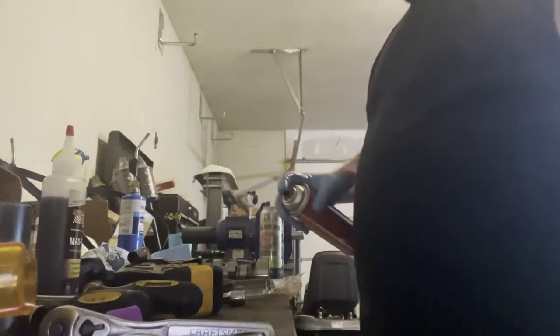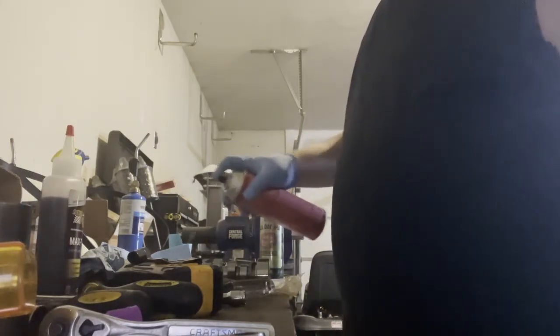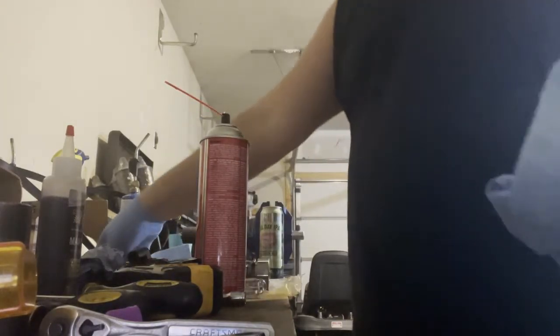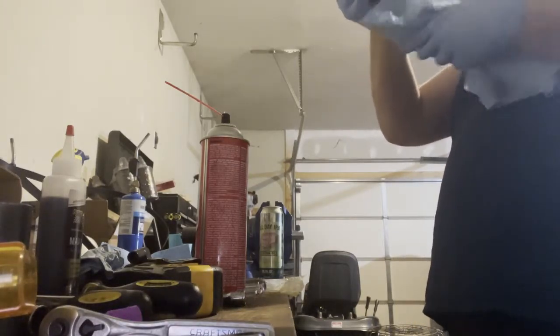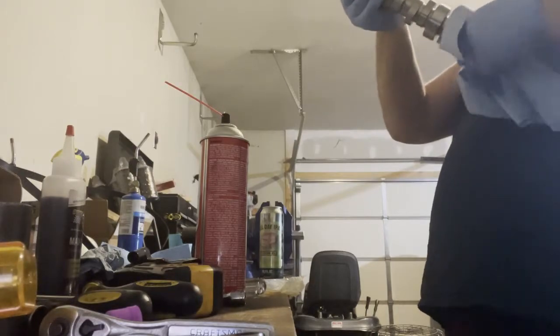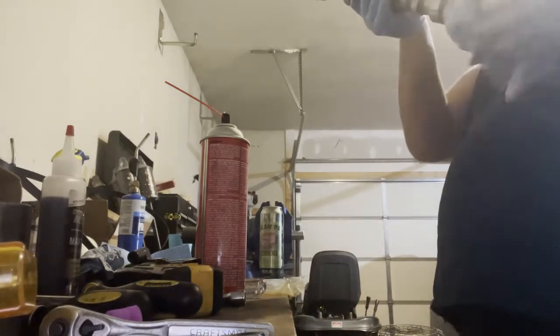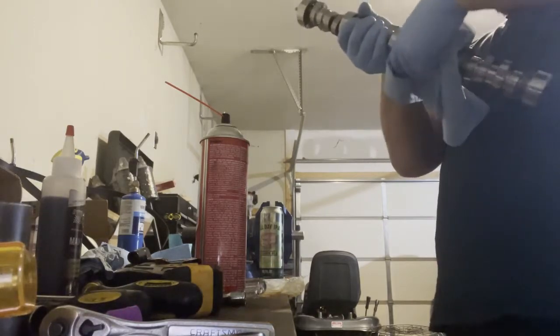I guess we'll just spray off right here. I'm trying not to spray my push rods and stuff, but I'm getting on a little bit. All right. Oh, Jesus. Let's wipe all this off. Just all the machine oil, all that stuff they put on these.